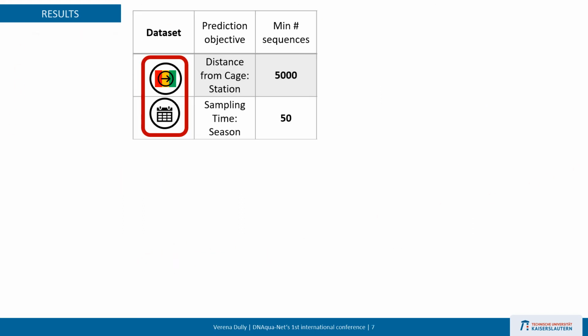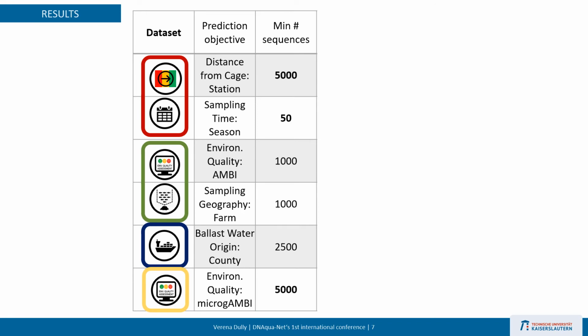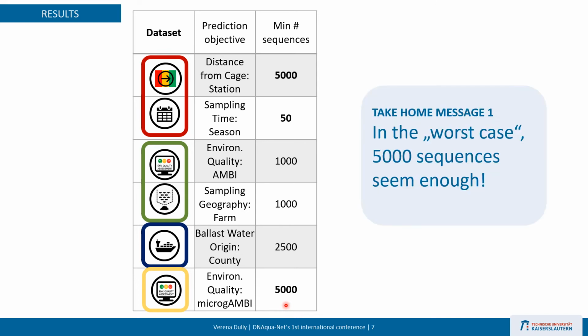Those analyses were repeated for each dataset. The minimum number of sequences needed to obtain good predictions ranged between 50 and 5,000 sequences. We can frame the first take-home message. Even in the worst case, 5,000 sequences minimum are needed for the prediction.